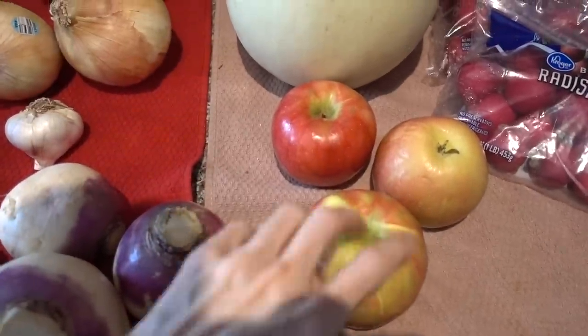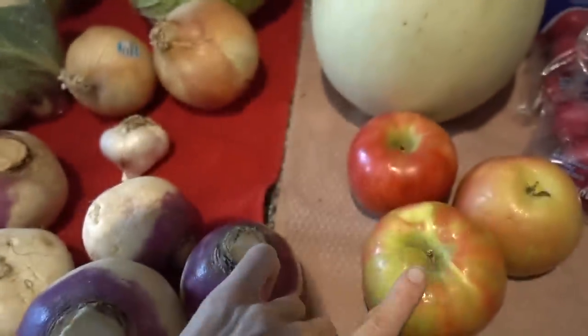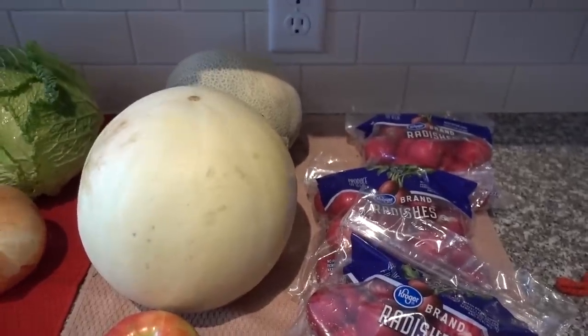Then I got these three, what are these? They still have a sticker on them. Cheyenne Honeycrisp apples. These were 99 cents for the three of them. And loving my radishes. I got three bags of radishes.